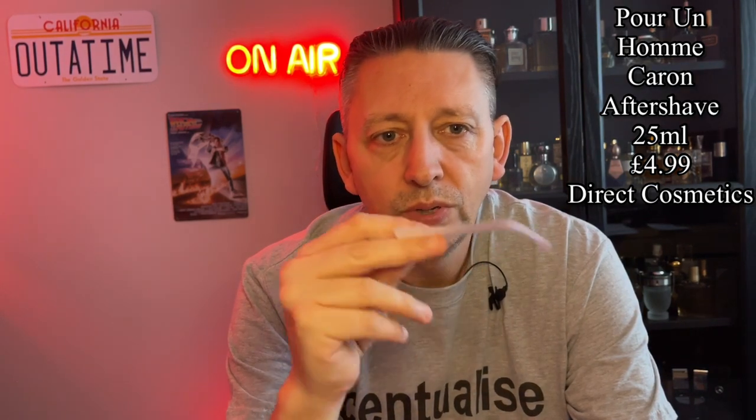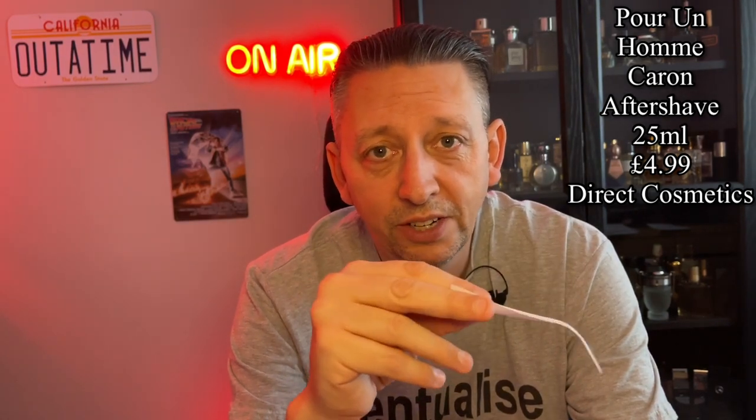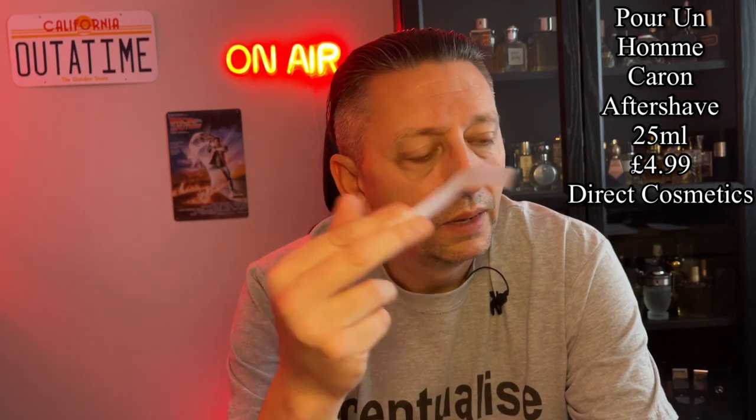Oof, that's sharp. So you're getting a massive blast of lavender. That's probably the most lavender I've ever smelt in a fragrance, and I've got some lavender heavy fragrances. It's quite sweet. It's very gentlemanly, as lavender tends to be. There's a bit of musk there. It's quite pissy. I'm not sure about that. I am not sure about that.